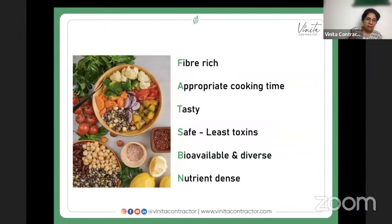We will spend sometimes on a dragon fruit or kiwi, but not eat our Indian grapefruit or Indian jamuns or whatever is in season. So eat a diversity of different dals. In India, we can do a different dal every day, literally for the whole week. Eat different millets, different grains. And then last thing would be making sure that your food is nutrient dense, not just calorie dense, but nutrient dense.